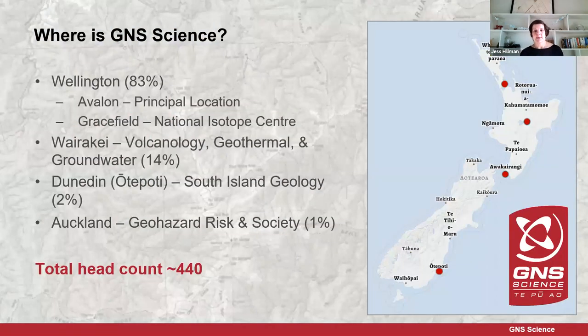So we're mostly located in Wellington, and that's where I'm based. We have two centres here in Wellington, one in Avalon, which is in Lower Hutt, and that's our main location. And then we have another building up in Gracefields, just across the valley, and that's the National Isotope Centre. That's where we have a lot of our labs for doing things like radiocarbon analysis and so on.